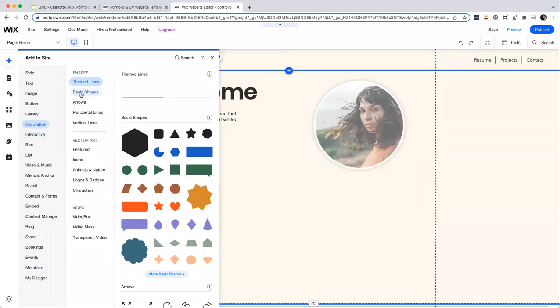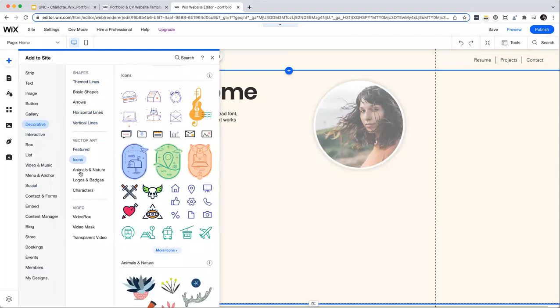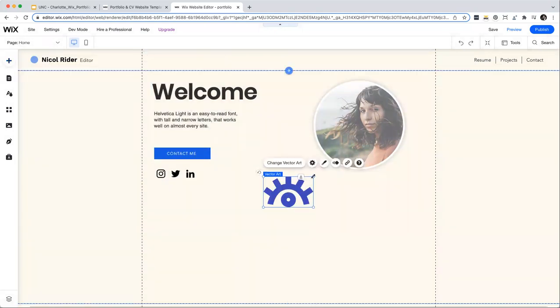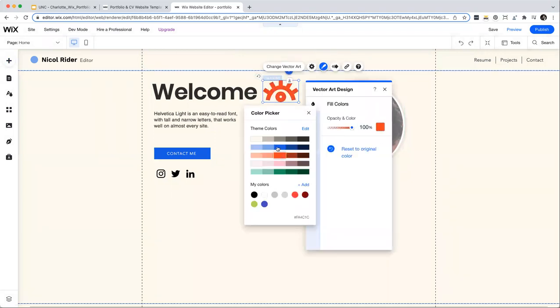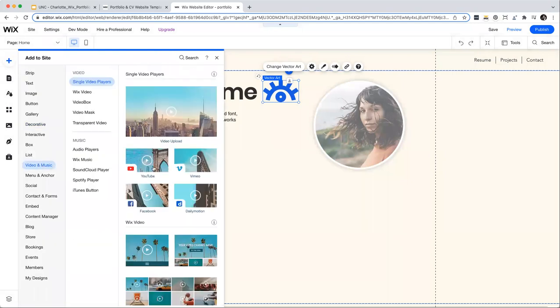For personal branding, we have lots of different fun decorative items. So you can check out different icons, maybe make a really fun logo for yourself. And these are really nice because you can easily customize them to match your site design. So if you hit the paintbrush here, you can change up the color to stay in line with your design.